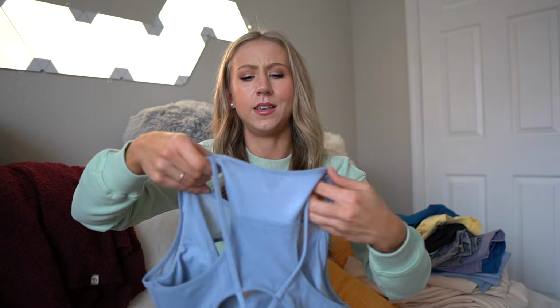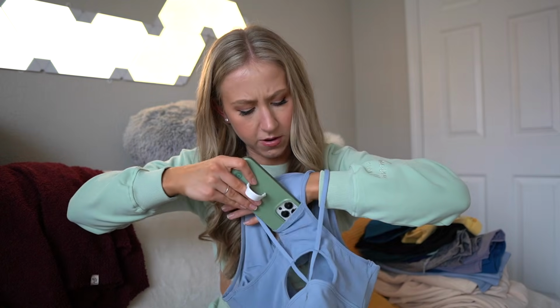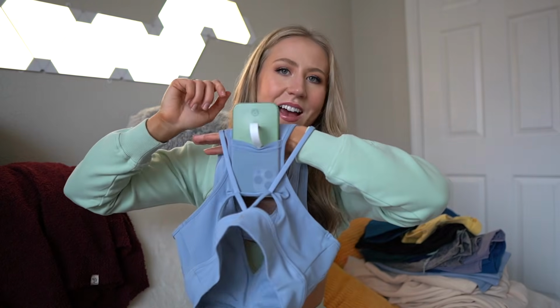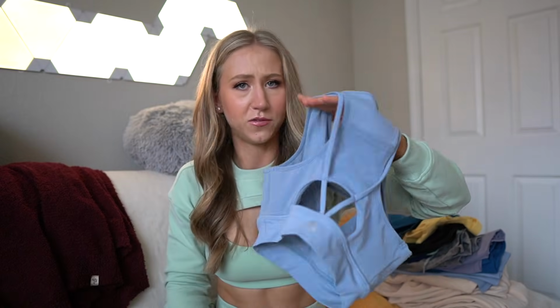They say the back is a phone pocket, but I just kind of imagine my phone hanging out halfway. Yeah, besties, this isn't a phone pocket. That phone is falling right out. Don't put your phones back there.